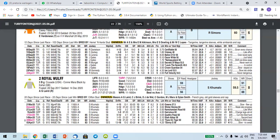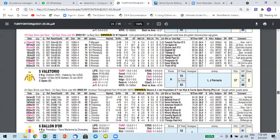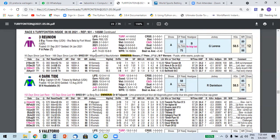My first selection in this race is the number 3 horse, Reunion. This horse bolted up in her first race, winning by 10 lengths. And then she ran against some strong opposition, 84 here. Unfortunately, next round she got bumped and nothing went her way. And then last time, again in a strong field with some strong horses, she ran close, 4 lengths behind. My only concern is draw 12. That is my only concern. That can be a problem, but I'm looking at number 3 to go in here.